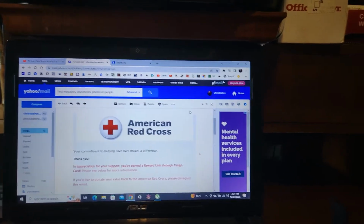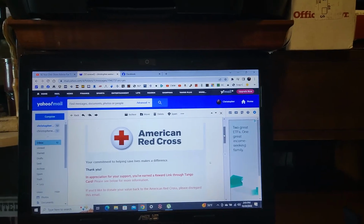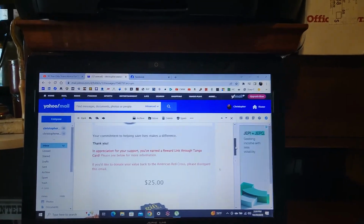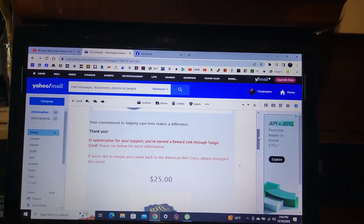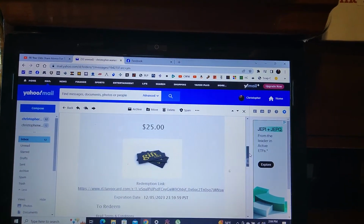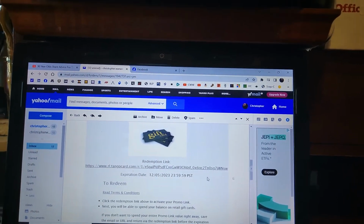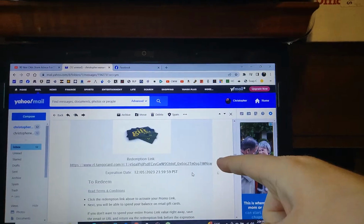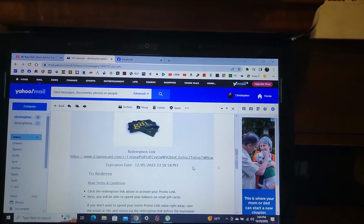So I got the email. I hit the "yes, I want the gift card now" money. So they send me this email. It's from the American Red Cross, and this one was from when I donated platelets. And you see this $25, and then there's the hyperlink, and there is an expiration date on these. As soon as I get this email saying that I want to use it, you have 60 days to use it, otherwise it expires.